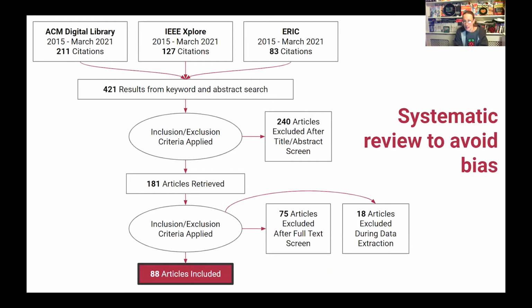So we did this as a systematic review. So we followed a strict process of identifying keywords and searching databases and applying inclusion and exclusion criteria. So this is done to avoid bias. So we didn't want to just choose the papers that we happened to know about. So this is a very systematic approach. It's not exhaustive. There are lots of papers we won't have picked up, but we had to scope this in such a way that we got a set of papers that was manageable.